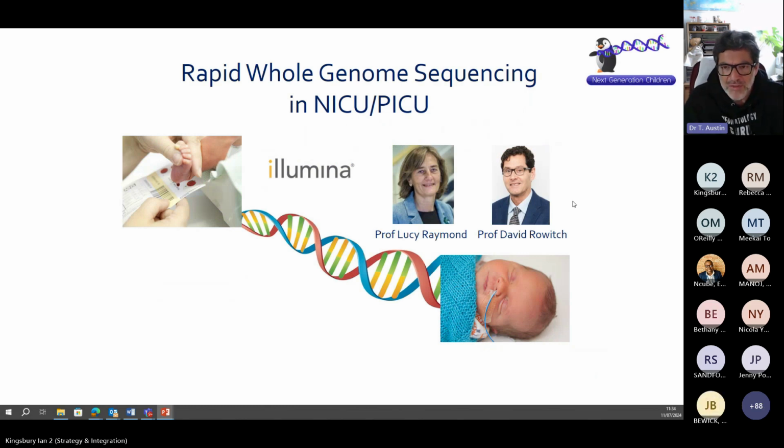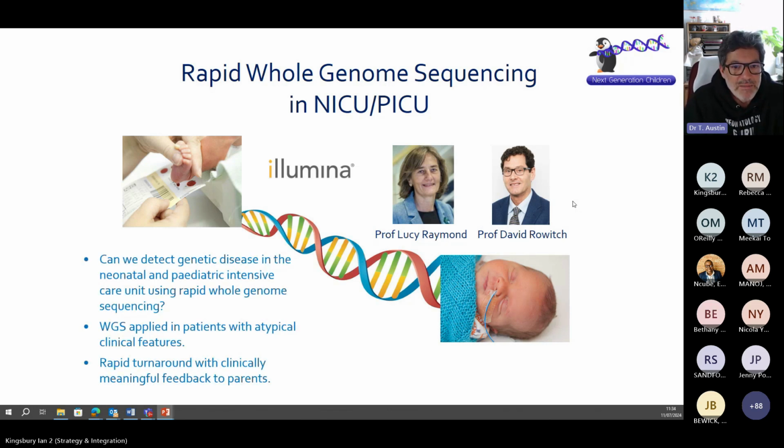We're going back to around 2016, when a project was developed with Professor David Ravitch and Professor Lucy Raymond to do rapid whole genome sequencing in the NICU and the PICU. And the question being asked was, can we detect genetic disease in the neonatal and paediatric intensive care unit using this technology? Well, we know the answer now, yes, but I'm going to take you through the journey which led to that.